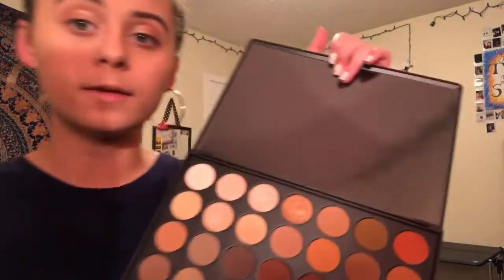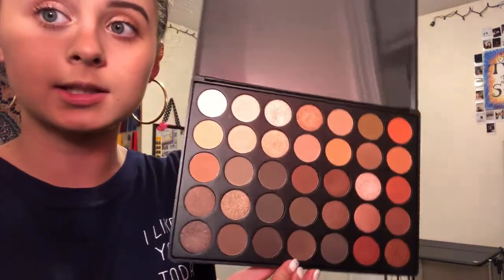Then I have my Morphe palette. And I got all of these voluminous colors, because I know Stacy ain't using this because I am one lucky bee. So, guess what? I got this for Christmas. What a steal, I didn't have to buy it.